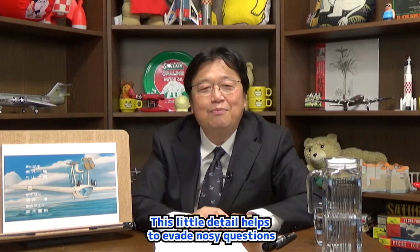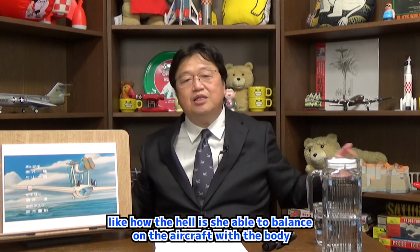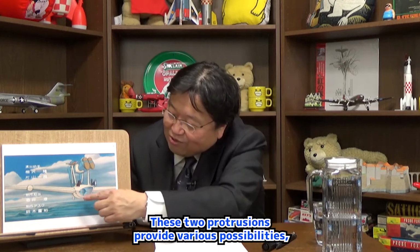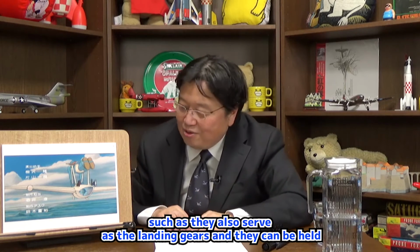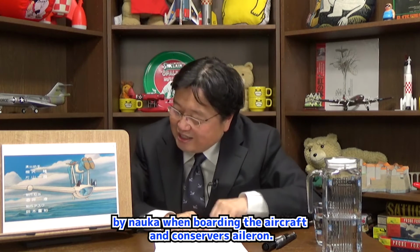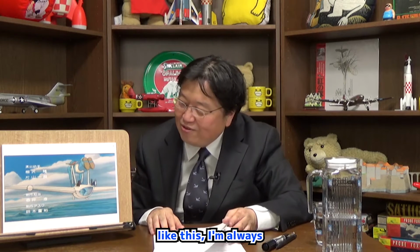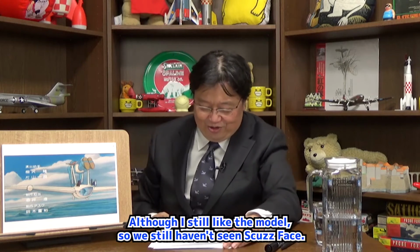This little detail helps to evade nosy questions like, how the hell is she able to balance on the aircraft with the body entirely serving as wings, which is supposed to be so unstable? These 2 protrusions provide various possibilities, such as serving as the landing gears, and they can be held by Nausicaa when boarding the aircraft, and can serve as aileron to counter such a question. Like this, I'm always astonished by how good Miyazaki is at designing aircraft and machines.